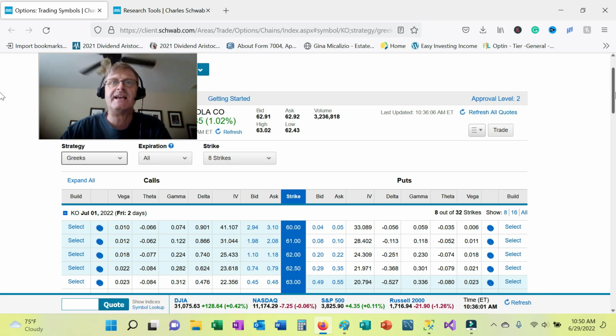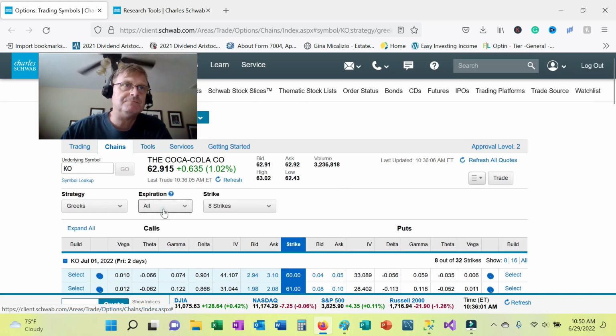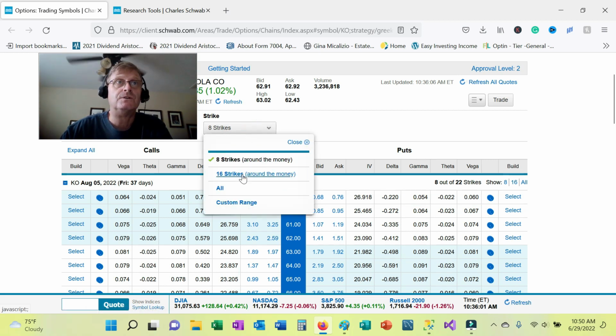So let's actually look at this. I'm going to look at a 20 delta. Now I don't want to sell any that are going to expire in the next couple of days. I want to go a little farther out. So let's look at August 5th, and I'm going to do around a 20 delta. Let's change this to 14 strikes.